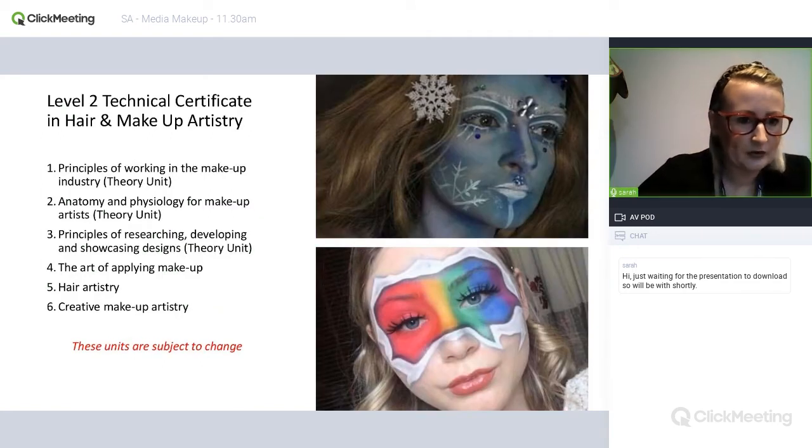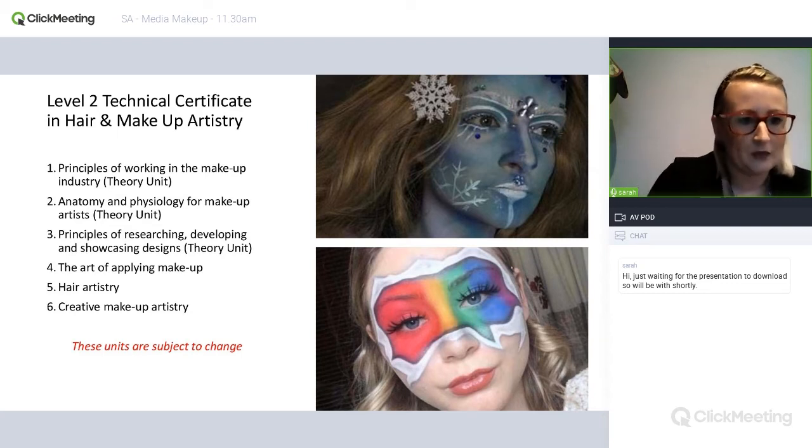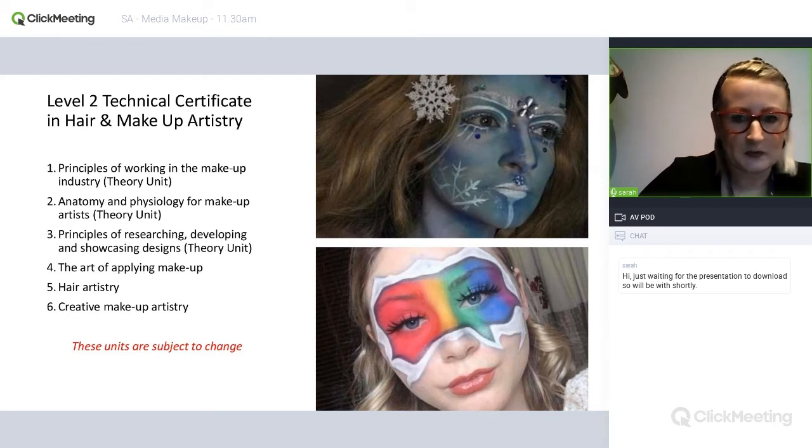So there is our level 2 technical certificate in hair and media makeup. As you can see, some of our students work from this year already. Brilliant themes that we cover. But these are the units that are covered throughout the year. Number 1 is principles of working in the makeup industry, and that's our theory side. And 2 is our anatomy and physiology, so learning about the human body and all sorts of theory to do with that. We've got our principles of researching, developing and showcasing designs, again, part of our theory units. We've got the art of applying makeup, our hair artistry, and our creative makeup artistry as well. And that will include your body art, your special effects and things like that.